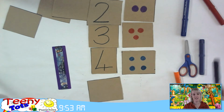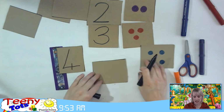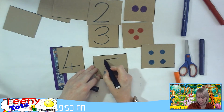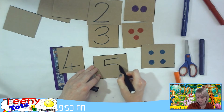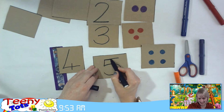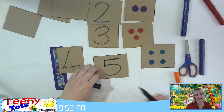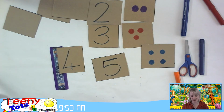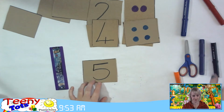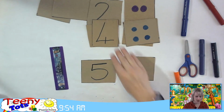Okay, number five. Okay, I always say this is his hat, his neck, and his big fat tummy. Okay. His hat, his neck, and his big fat tummy. Number five. Okay, so how many dots do we need now? Five. Good job.